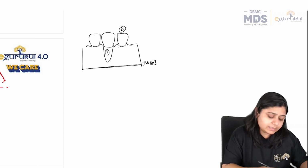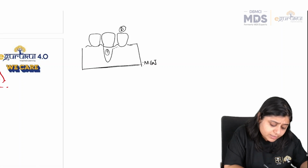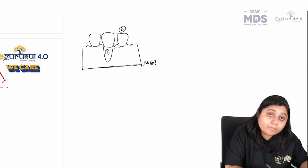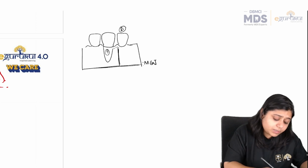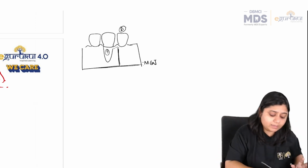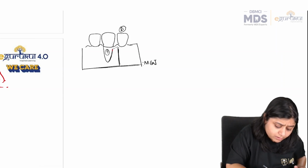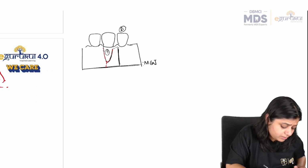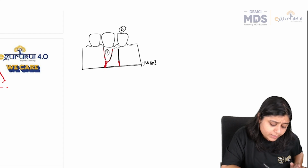First, a horizontal incision is made like this. Then from the line angle of the adjacent tooth, we'll take a vertical incision. This vertical incision is broader at the base, guys. Here also incisions are made, and like this, we'll cut here till here. So this base is broad in the vertical incision.